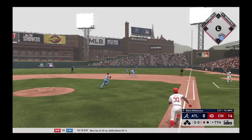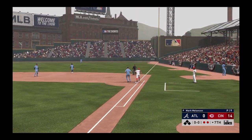On the ground to the right side. Freeman is up with it. Throw gets him. 2 down.